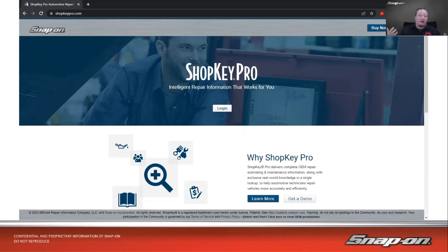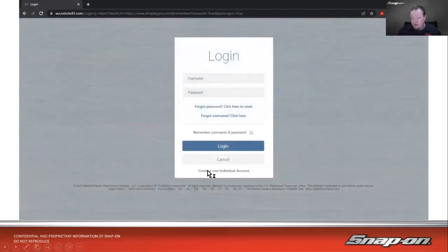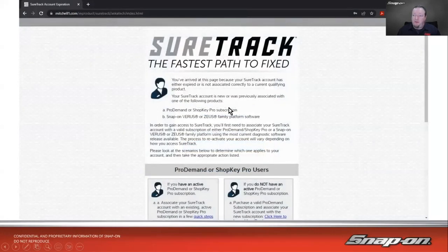So how would I log in? Well, first thing you're going to need to do is, it's not SureTrack.com. It's actually ShopKeyPro.com. And you would log in. Now, if you have an individual account with Snap-on, like the Snap-on Cloud, that's an individual account. You can also create a new one from the login page. If you enter the login without your SureTrack code, which I'll tell you how to get in a second, it's going to bring you to this page.